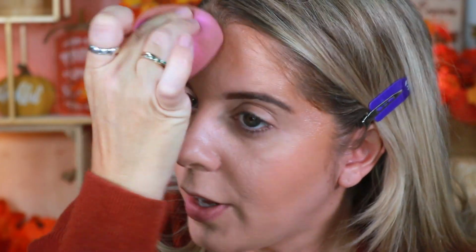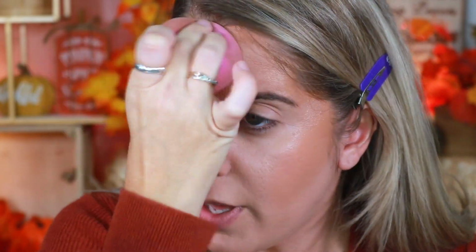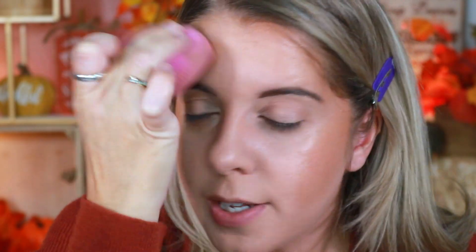I definitely think I have a shade that's a little bit too light for me. I kind of go for more of a neutral bronze, and this is more of a light, warm bronze, but they didn't have the right shade that I was looking for. So we are just gonna make this work, but this is literally just melting into the skin. So now we're gonna go into the Morphe Hot Shot.